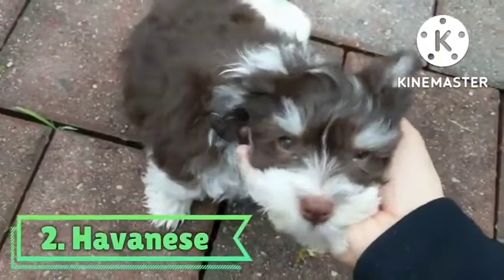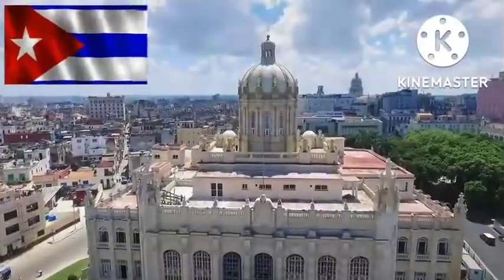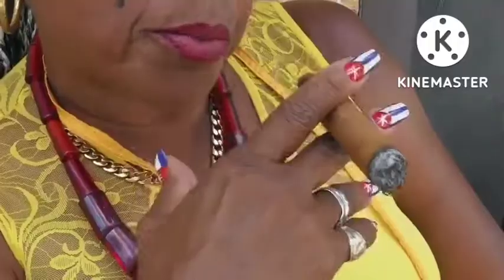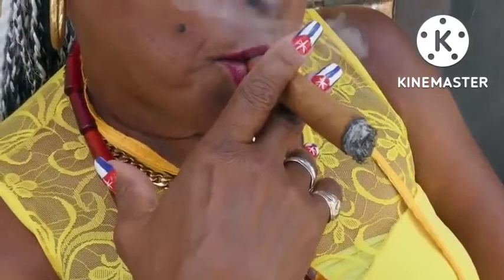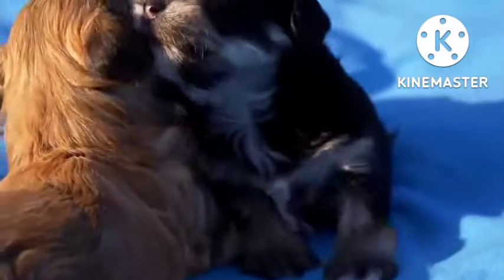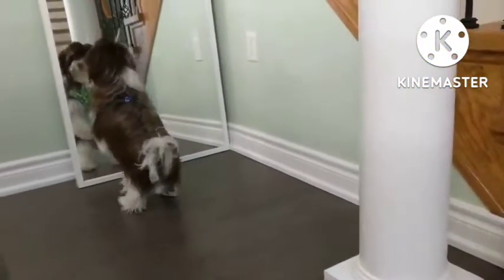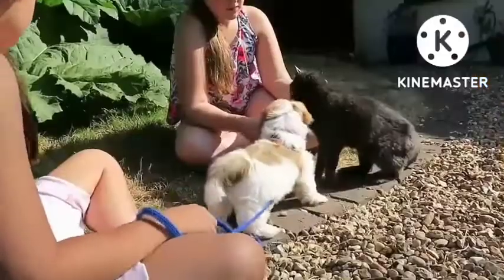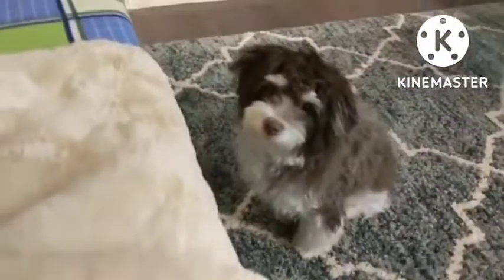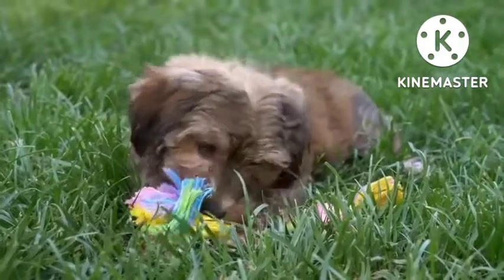Number 2. Havanese. This national dog of Cuba is also the country's only native breed, and has rightly been named similarly to their world-famous cigars. Havanese are cheerful little dogs with a spring in their step and a shiny gleam in their big brown eyes. What started off as a pampered lapdog of the aristocracy has now become a family companion and an excellent watchdog. But the real reason they made today's list are their silky coats and arched tails, which just add to their overall cuteness.